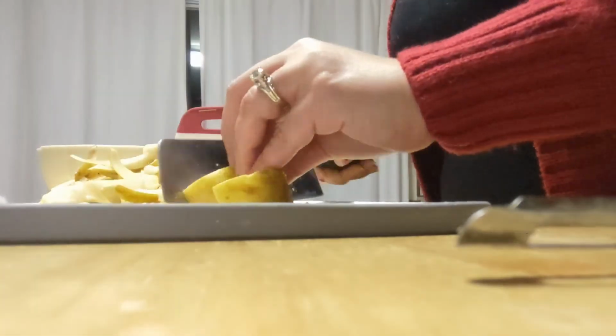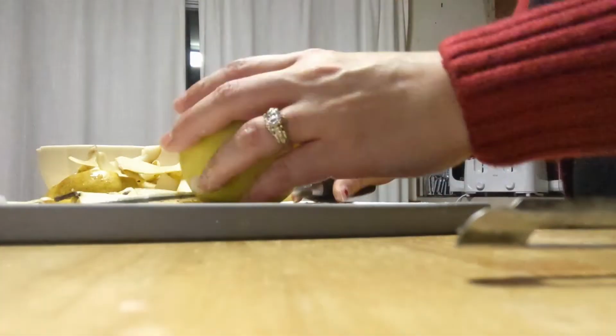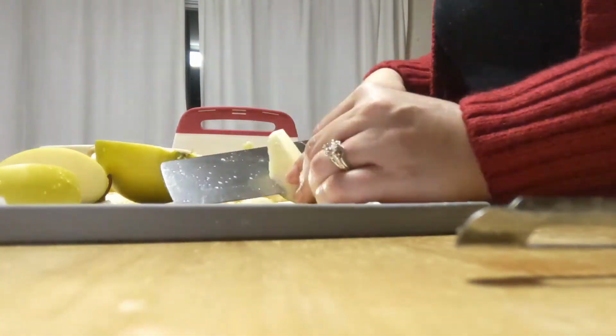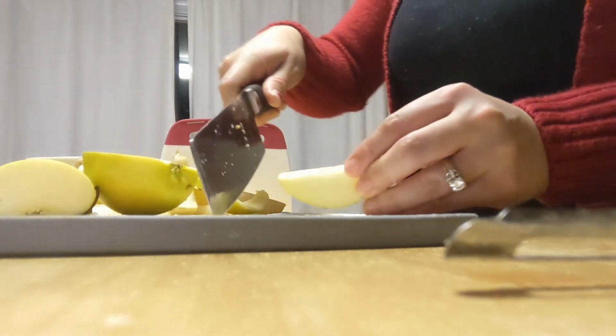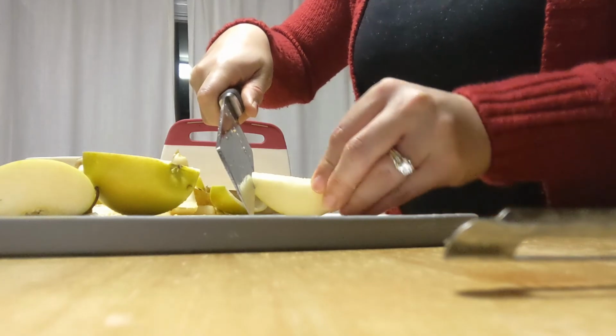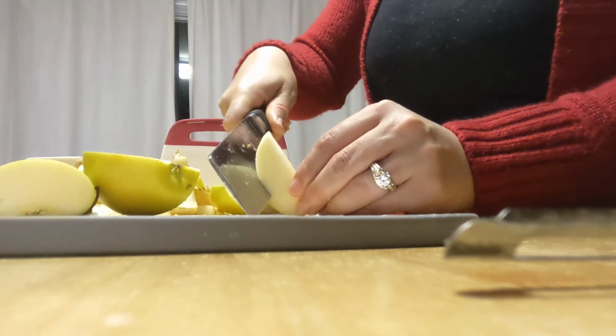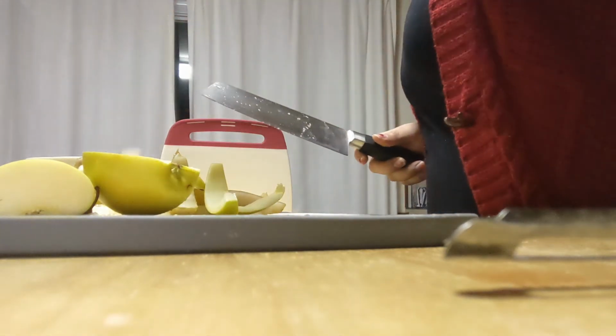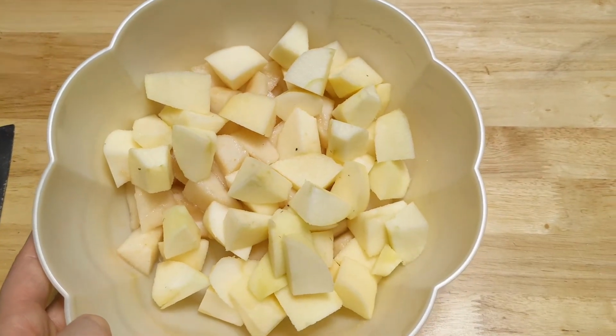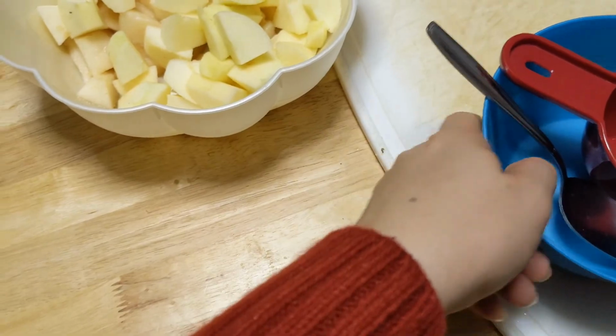Now I'm cutting the pears and the apples for the crisp, and the way I cut these is kind of unorthodox, but in general I like to cut these types of fruits like so. I don't really need a peeler or a spiralizer to get the skin off. This is a super slow-mo shot, but it takes almost no time to peel it this way. So anyway, that's just how I do it.